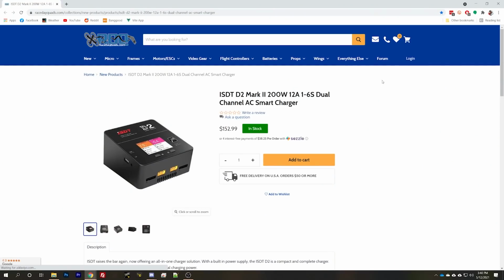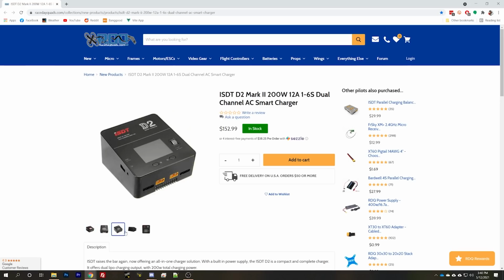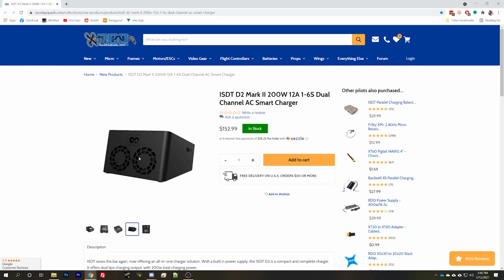Yeah, anyway. There's one more that ISDT has come out with, which is the ISDT D2 Mark II. Now, this is AC only, which is kind of weird, but if you look in the back, it only runs off the wall. If you take it to the field, you couldn't run it off your car battery. You couldn't run it off a DC power supply. It's $152 for 200 watts, 12 amps.